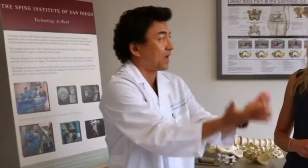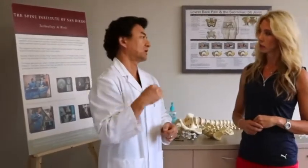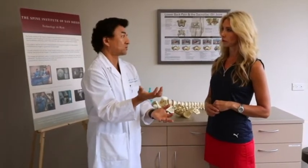With the x-ray, you can also get dynamic views where you lean forward and lean back. They're called flex and extension views, and that gives us an idea of how stable your spine is. The MRI looks at static things, and it's really good at looking at nerves and discs and soft tissues. So it's two complementary studies, and if you go see a spine surgeon, it's very likely that you need both x-rays and an MRI.